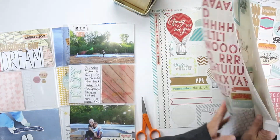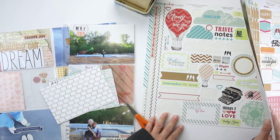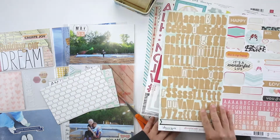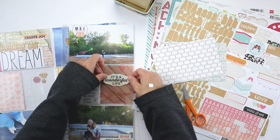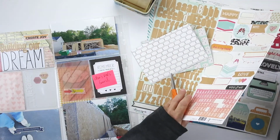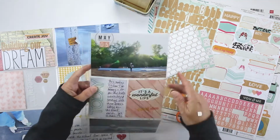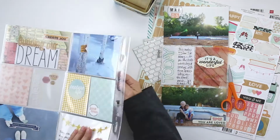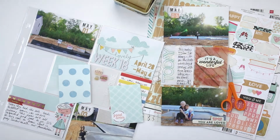So I pulled out this little wood grain vellum. I guess it's Webster's Pages. And I'm just going to grab this sticker for this side, and then a similar shape for the back side. And that's all I'm going to do on that. So that insert is done. And then I'm coming back over.